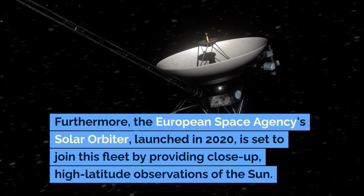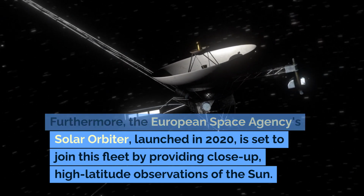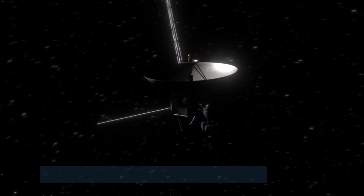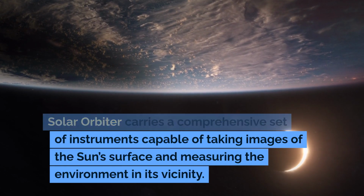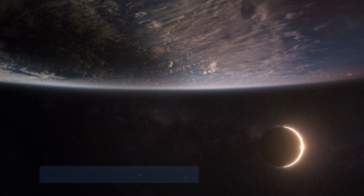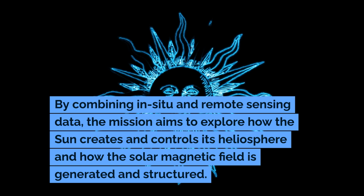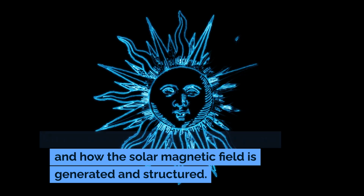Furthermore, the European Space Agency's Solar Orbiter, launched in 2020, is set to join this fleet by providing close-up, high-latitude observations of the Sun. Solar Orbiter carries a comprehensive set of instruments capable of taking images of the Sun's surface and measuring the environment in its vicinity. By combining in situ and remote sensing data, the mission aims to explore how the Sun creates and controls its heliosphere and how the solar magnetic field is generated and structured.